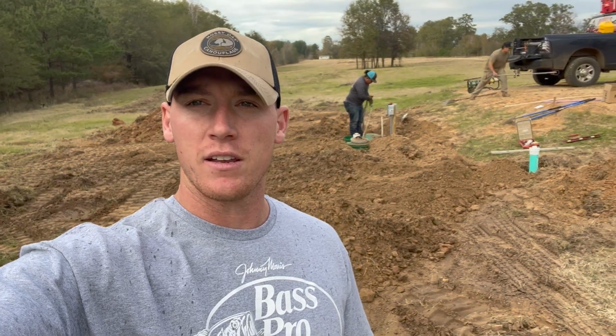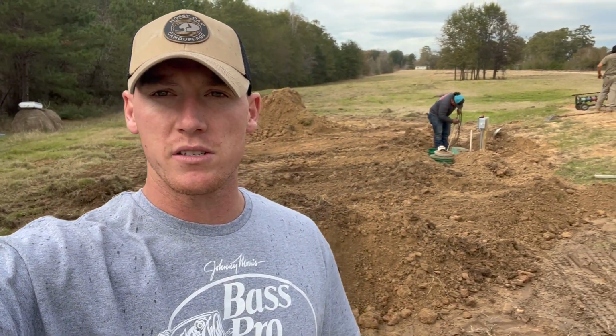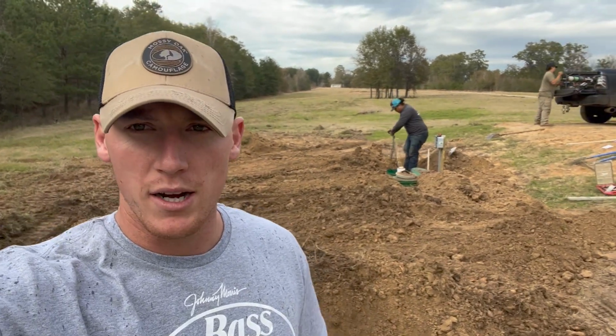In typical East Texas fashion, a storm just rolled in, started raining. So they're getting things done pretty quick. Everything is covered back up. They're still gonna go and clean up all this dirt and stuff. The gentleman right behind me is working on the pump and just getting all the wires done. There's a little box behind him. I don't know if you can see it. That is the actual timer box for the sprinkler. So that's what he's rigging up the pump to.